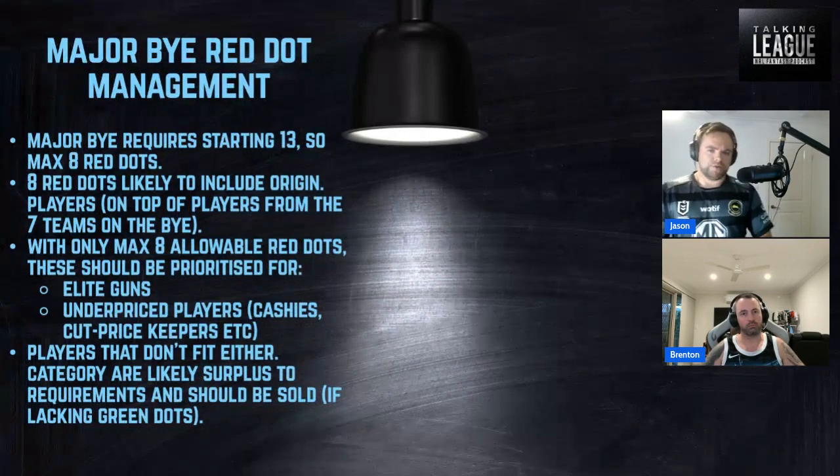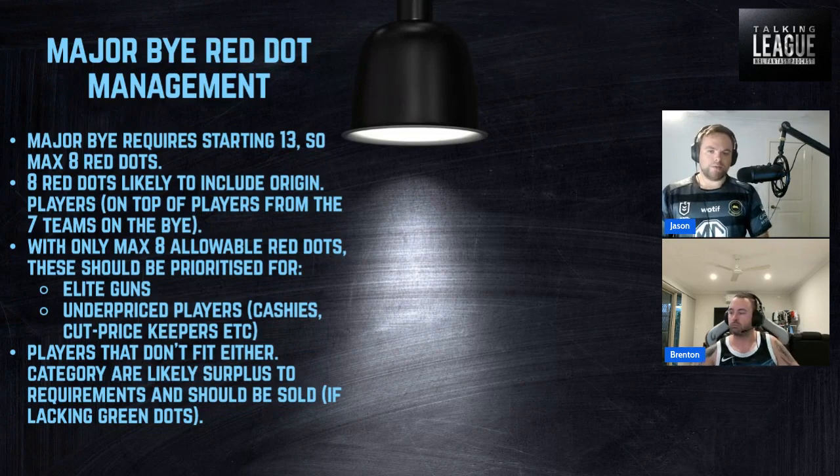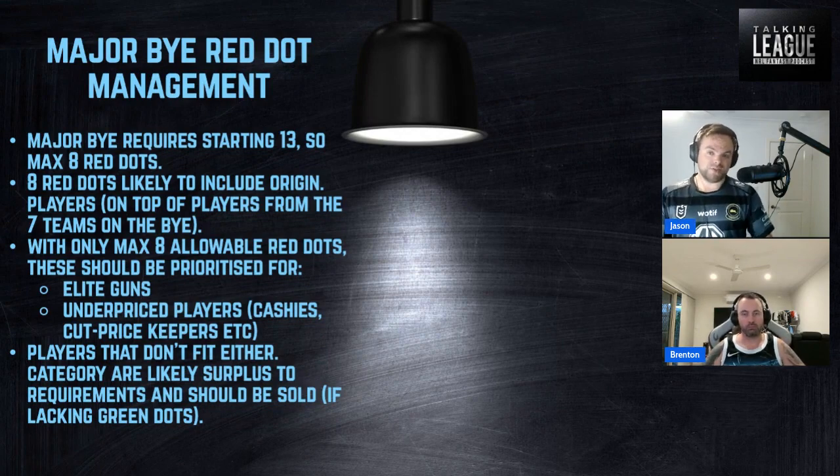Now, we sort of alluded to this in the last edition of Emerging Issues, and we're speaking about round 12. Obviously, if you only need a starting 13, it gives you a maximum of 8 red dots. Now, your red dots can come from origin players as well as players on the buy. But if you've got a team that only misses the majors in terms of their byes, for example Penrith or Parramatta, it doesn't actually matter how many Parramatta or Penrith players you have, as long as them combined with your origin players don't send you over 8 red dots in these rounds.